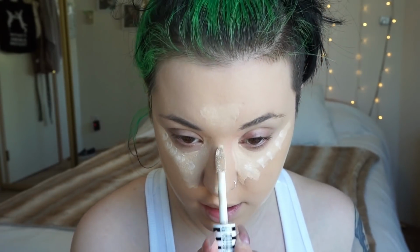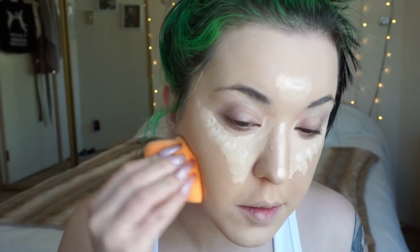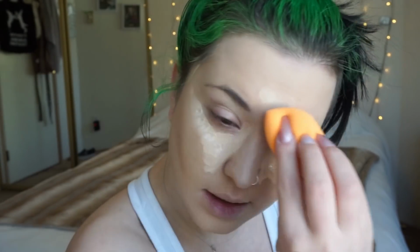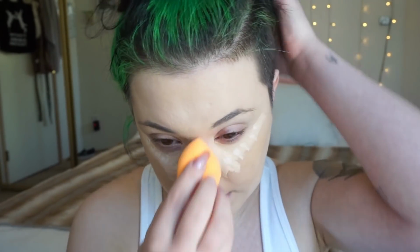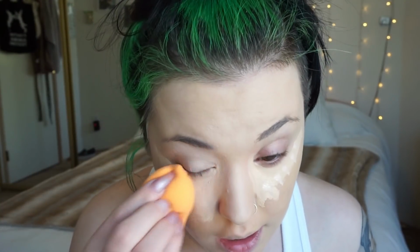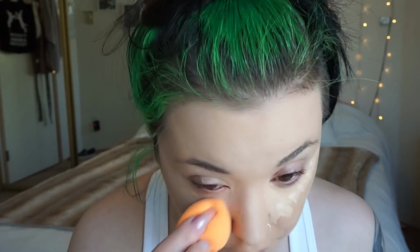And then I'm going to take the super pale shade. This is porcelain, Fair Porcelain. And I'm just going to do a couple of dots at the very, very tippy highlights. I think when it came out, it was supposed to be competing with Shape Tape. And I really feel like it does, but this one's a little bit more dewy. It's a little bit more tacky, I guess you could say. But it is still really nice and full coverage.